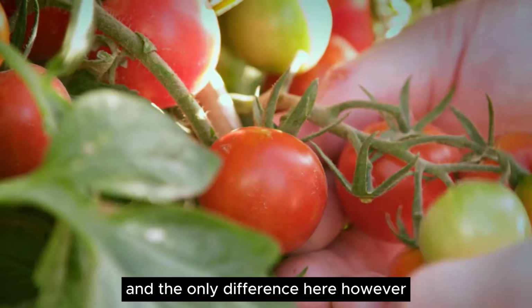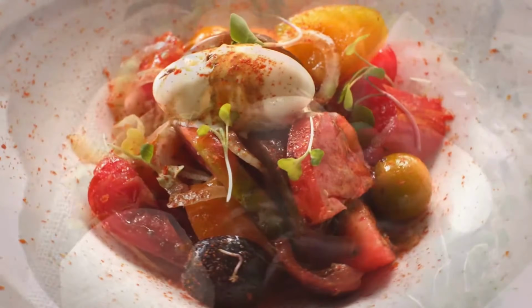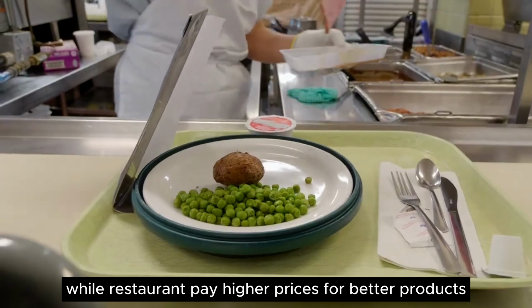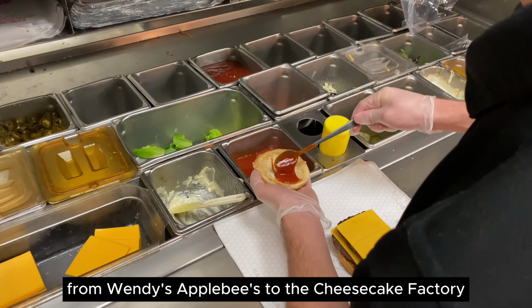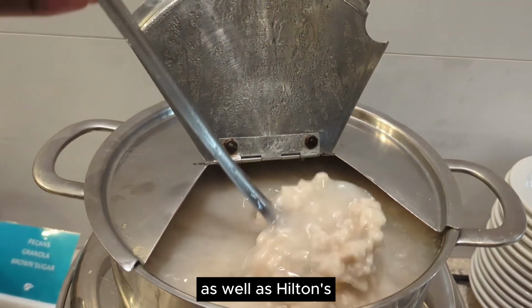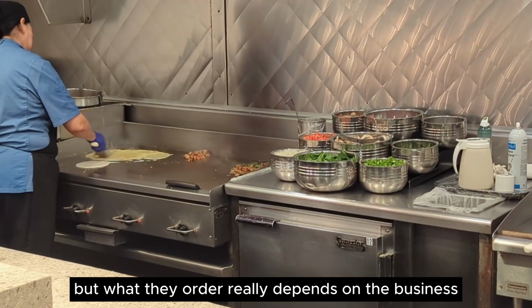And the only difference here, however, is the quality of the prepaid food that the business decides to order. Schools and hospitals usually order lower quality items, while restaurants pay higher prices for better products. And Sysco also controls regional as well as national chains from Wendy's and Applebee's to the Cheesecake Factory. And this also includes hotels such as Embassy Suites as well as Hiltons. And each of these places all order from Sysco, but what they order really depends on the business.